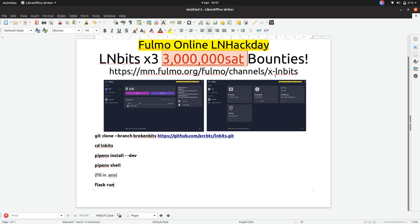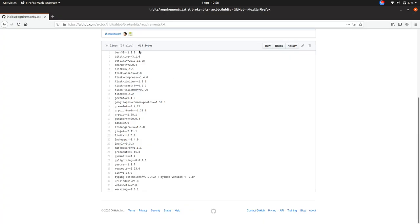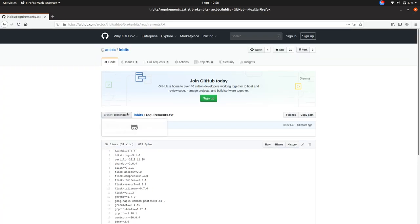LNbits is built on Python. It uses Vue.js and Quasar for the front end stuff. There's plenty of resources, tutorials, and whatnot on YouTube on how to do that. So I'm just going to show you how easy it is to install LNbits. Well, the new branch of LNbits. In fact, before I do that, I should probably show you the old branch of LNbits. So if we just go back to here.